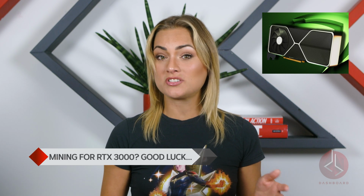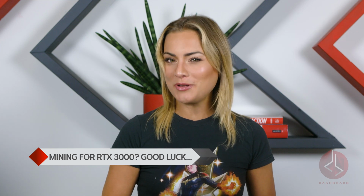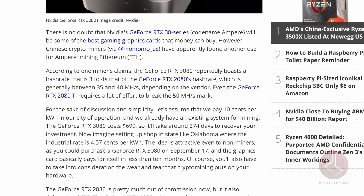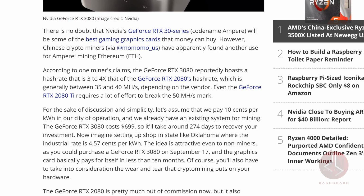All right, so if anyone was on the market for Nvidia's GeForce RTX 30 series, or Ampere for common humans, you better be quick. These amazing new graphics cards are now being used by Chinese crypto miners who have moved on from AMD's Radeon graphics cards, which previously dominated the scene. Apparently, its hash rate is 3 to 4 times that of the RTX 2080, which is 35 to 40 megahashes a second, depending on the vendor. Even the TI had to make a big effort to break the 50 megahash mark.